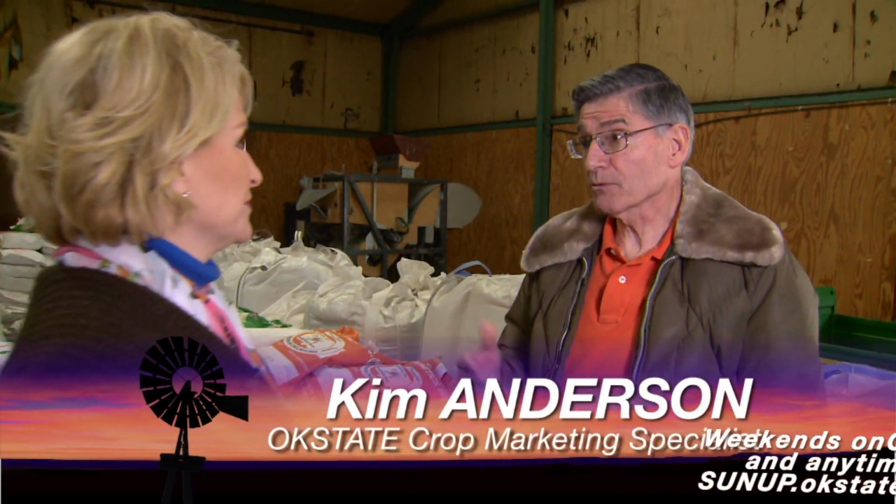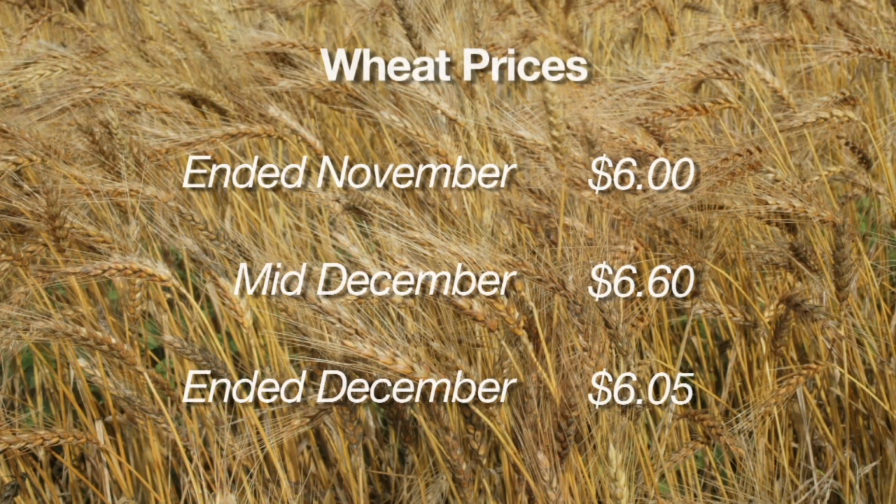We ended November with the cash prices in Oklahoma right at $6. In mid-December, that price had increased to $6.60. Good opportunity to pull the trigger on some wheat, both new crop and old crop. We finished December right at $6. Now, since the 1st of January, cash prices have continued to go on down.